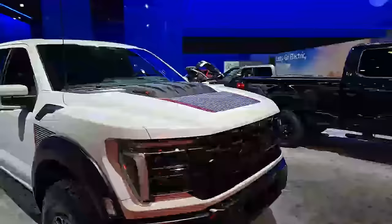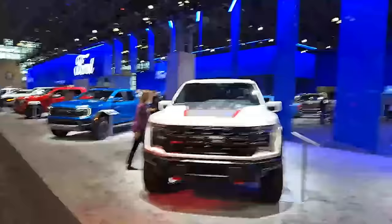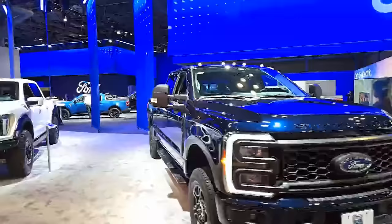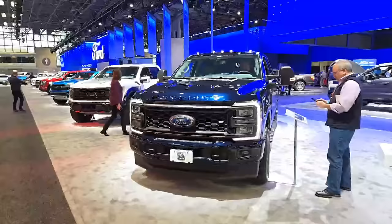And this one is also Raptor, massive. I don't know how much gas it consumes, but man, it looks so powerful and big. XLT 3250, built tough. This is Super Duty. 2024 Super Duty F-250.